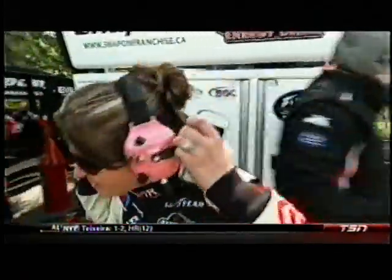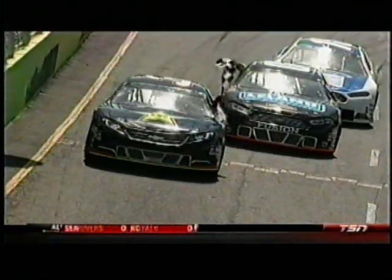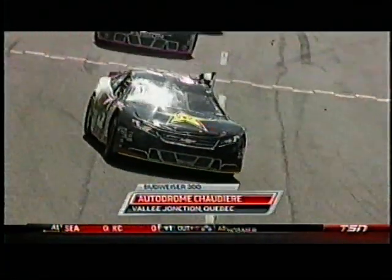Congratulations to you and Jason. He seems to win at this kind of track. He loves this stuff. He loves it. 50 to go. Get out of the way. We're coming. Have fun celebrating. It's his fourth career win, and he'll do an old school victory lap. The Rockstar Energy Chevrolet wins here at Autodrome Chaudière.